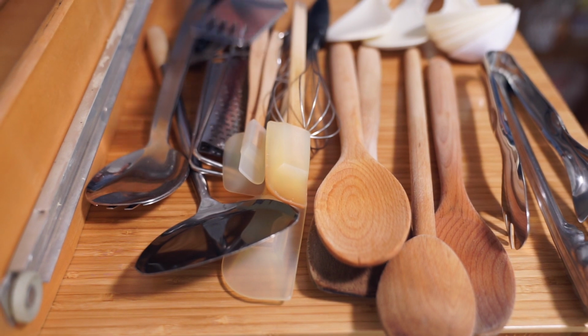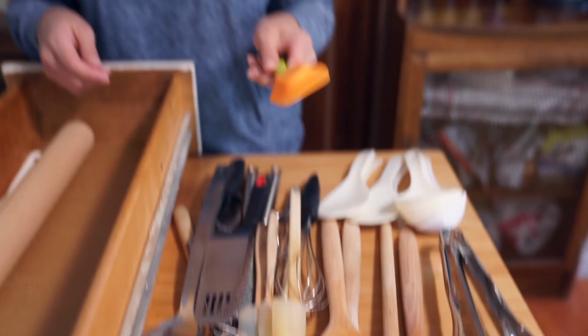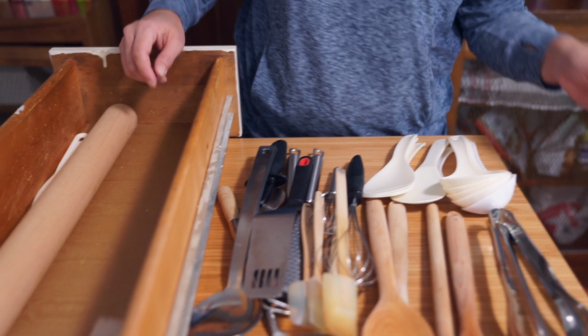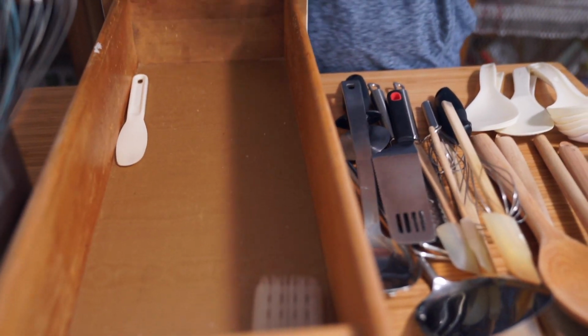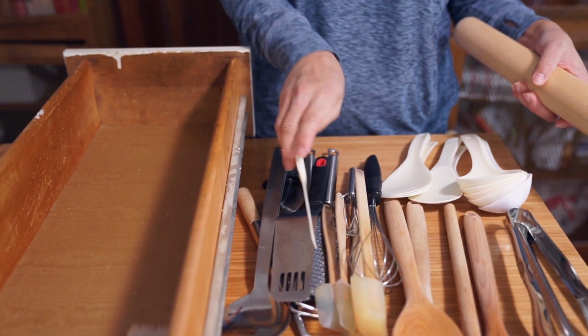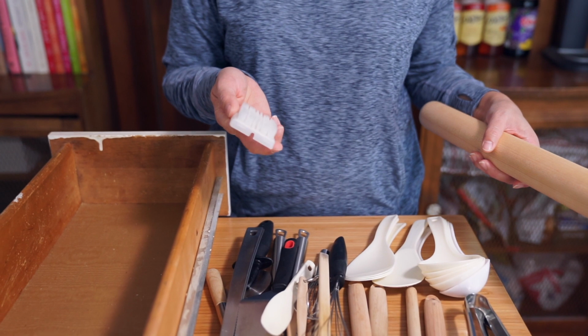Pie, cake cutter server. Okay, this needs to go. I never use this. I don't even know why it's in here. This, I think we had purchased for the camping bin, but somehow it got here. That's going. So one thing is gone. Rolling pin. I use this all the time, my little plastic spatula. Yeah. And this I never use. I don't even know why it's in here.